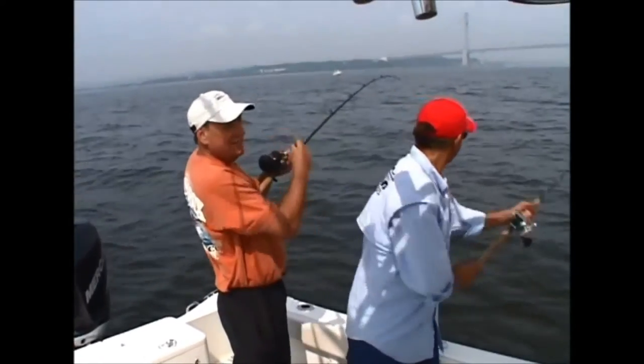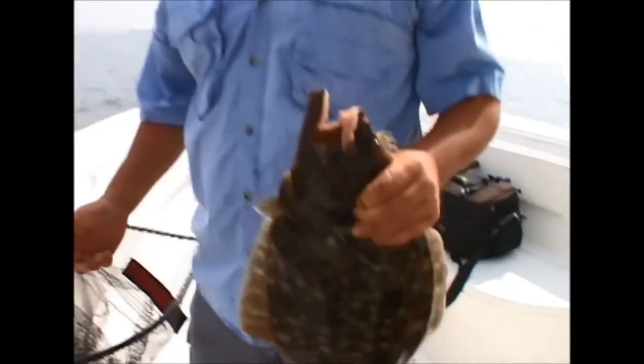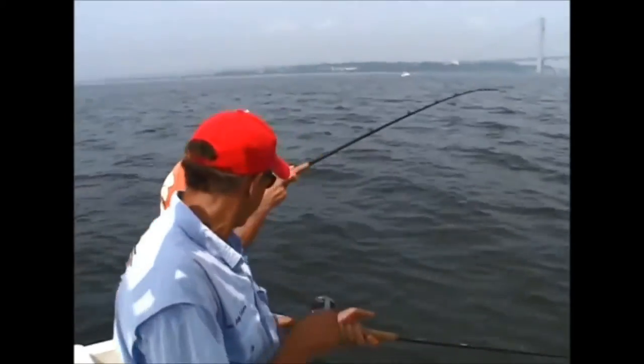This braided line has to be... Every trip Andy and I make, we talk about it one way or the other. Monofilament, chunking, live lining, everything else, the braid just rules. You need the braid, you need the thin line diameter, and you need the utter lack of stretch.